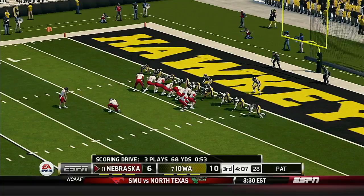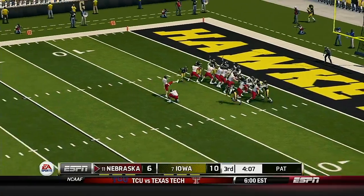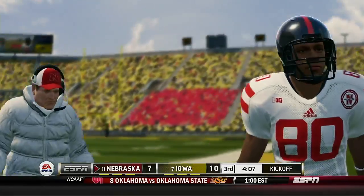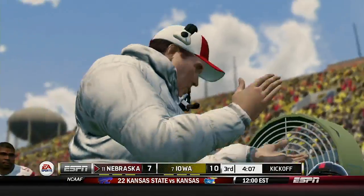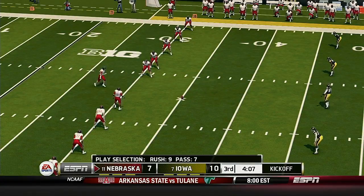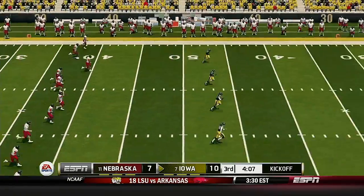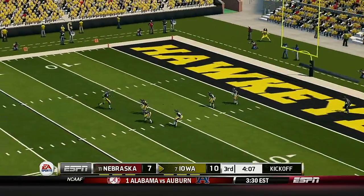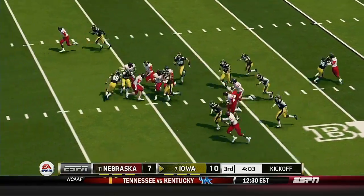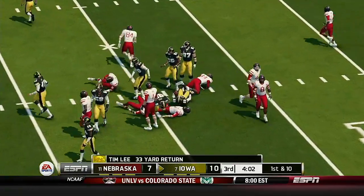The draw within a field goal. He splits the uprights with the extra point. With a three-play, 70-yard drive, and it results in a touchdown. Nebraska lines up for the kickoff. He's to the 20. Brought down at the 35.